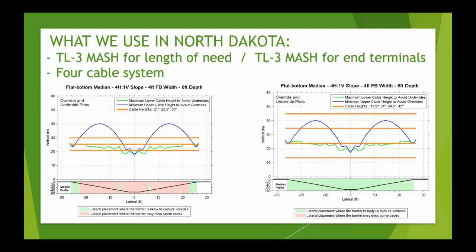We've decided on a 4 cable system. And why is that? If you notice, the 3 orange lines on the left indicate a 3 cable system, and the 4 orange lines on the right indicate a 4 cable system. The blue lines are the override cases. The green lines are the underride cases. As you see here on the bottom in red, the 3 cable system allows much more instances where the barrier may miss some of the vehicles. The 4 cable system is likely to capture all of the vehicles.